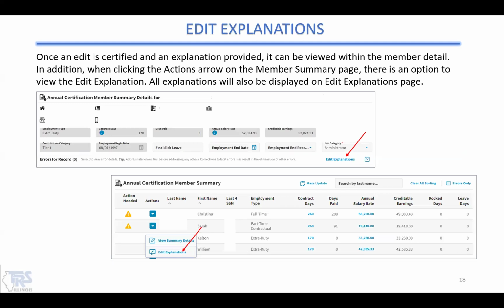Now, once you certify your error and provide an explanation, you can now see it in 3 different places. So last year it disappeared. You didn't know what you typed. Now you're going to see it in 3 different places. So whenever you're in that member detail, you can see there is a little edit explanations. If it's blue, that means that you can click on it, that you had provided an explanation. If you go in and it was gray, it's because you didn't have an error for that person where you had to provide an explanation.